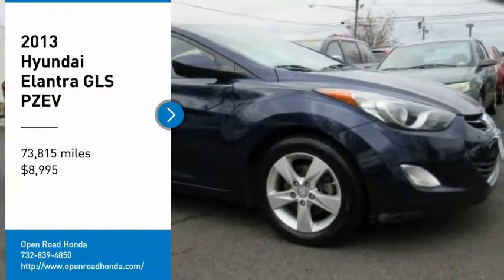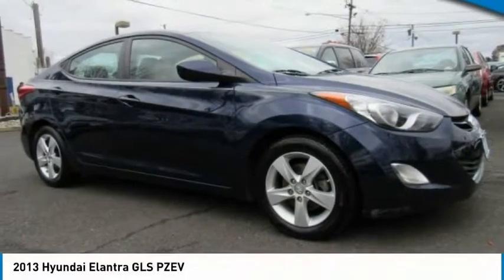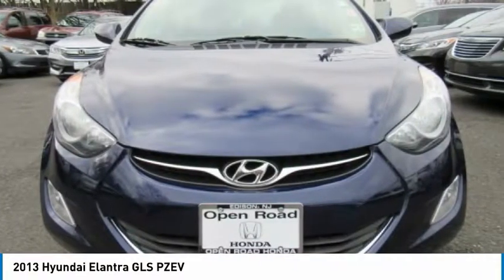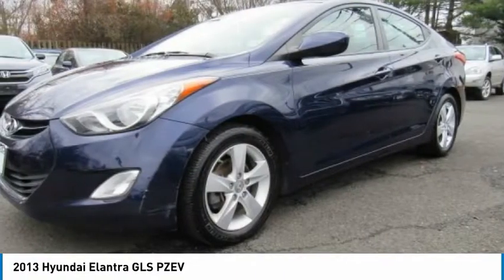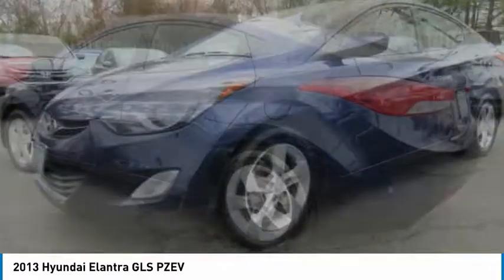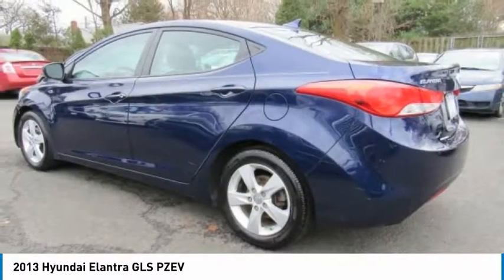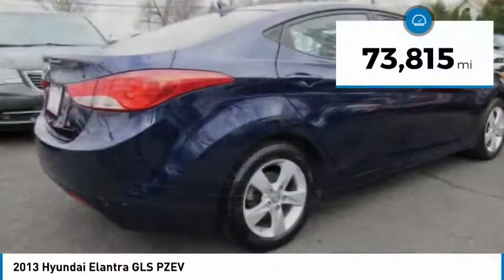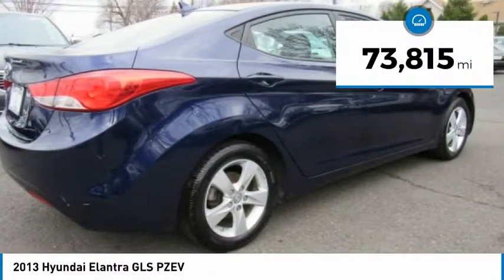We are pleased to show you the 2013 Elantra. The Elantra boasts the most interior room in its class and gets an exceptional 35 miles per gallon. With its luxurious standard features, the Elantra is an easy choice and is priced below $10,000. This vehicle has less than 75,000 miles.